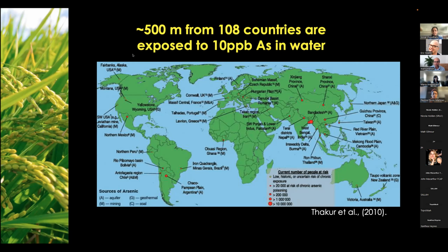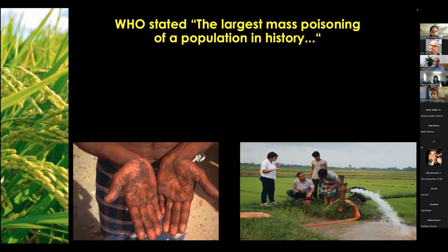Almost 500 million people in 108 countries are estimated to be affected. They are exposed to more than 10 ppb, parts per billion, of arsenic in water. That 10 ppb is the WHO limit stipulated for drinking water. So when this all evolved in Bangladesh, WHO made a statement that it was the largest mass poisoning of a population in history. It was just because something went really wrong with the tube well program they implemented.